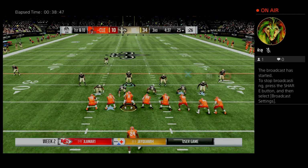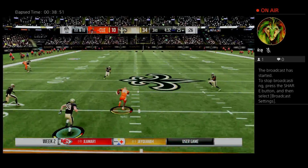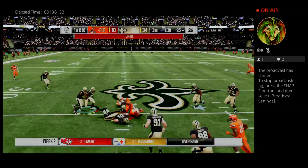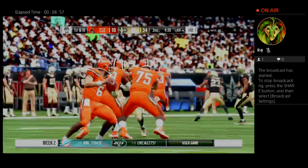So right now, the head coach is talking to the offensive coordinator and saying, call this game like we're going to put it in the end zone. Let's try to take the field. And now look at this. Big gain, but a fumble. The Saints say they have it, and they do.